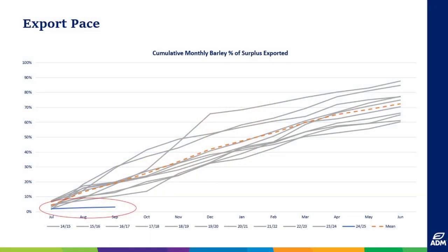Farmers have been reluctant to sell barley since harvest as well, and they've been rather focused on other things and not looking to lock in at today's prices. And as a result, barley has tightened up, and the market has found some support relative to other products since harvest got underway. Although what's interesting to note from this second slide here is that our export pace relative to previous seasons has been very, very poor indeed.